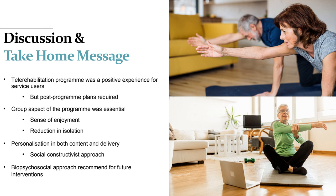Just as a short discussion and take-home message, the telerehabilitation program was a positive experience for the service users. In fact, one of the largest complaints, and one of the biggest issues that we had, was the fact that it only lasted for 6 weeks. And we need to consider how we help participants move from NHS-based programs into community-based programs.